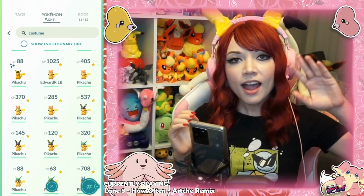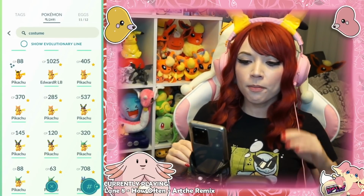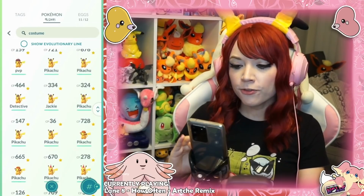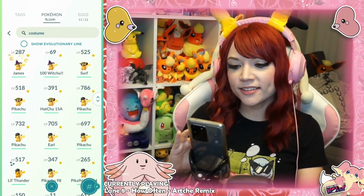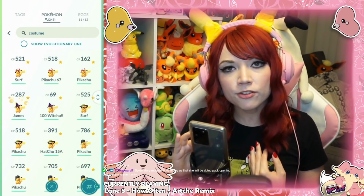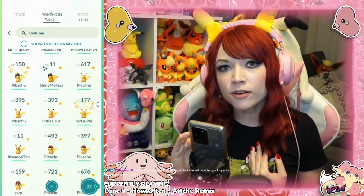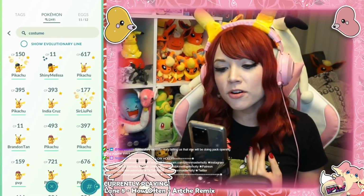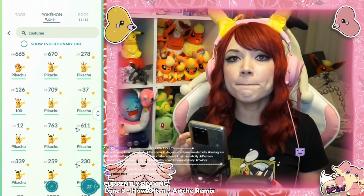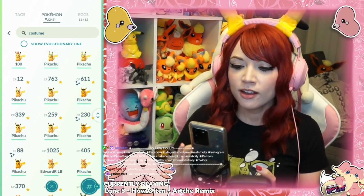So I have actually already combed through my hat and costume Pokemon from previous times that I needed to do this. And I just want to show you guys what I did, because I don't know if you noticed this, but do you guys see how many Pikachus I have? I am a Pikachu hoarder, okay? Don't be like me. I'm a Pikachu hoarder because I'm a huge Pikachu fan. So I have a beep ton of Pikachus, all right?